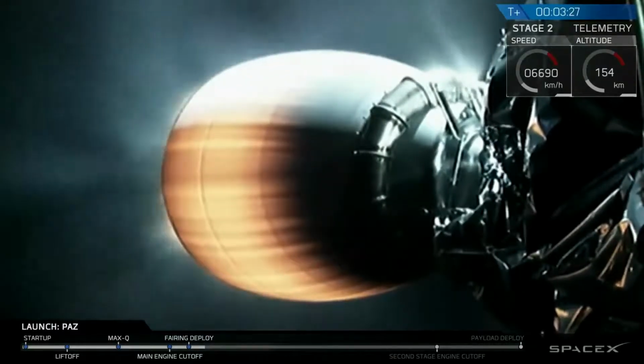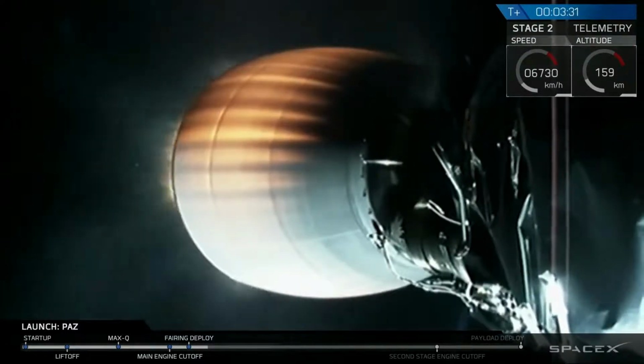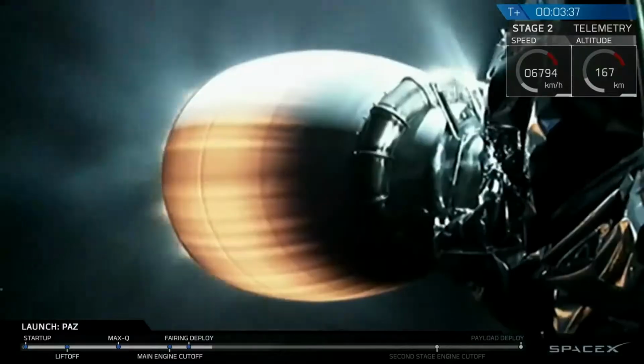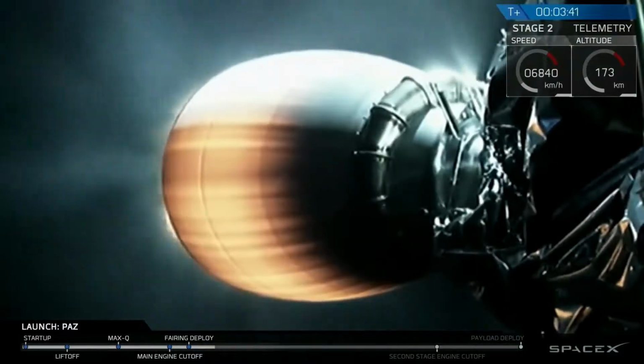On your screen right now, you can see the Merlin Vacuum D engine nozzle. This is a radiatively cooled engine nozzle, meaning that it vents the heat from those hot exhaust gases by radiating that energy. And you can see it glowing red hot, burning that energy away.